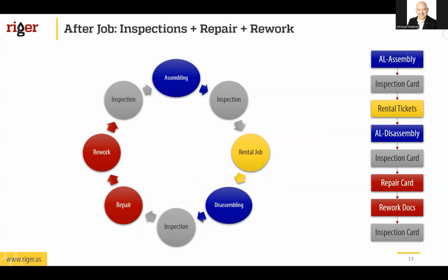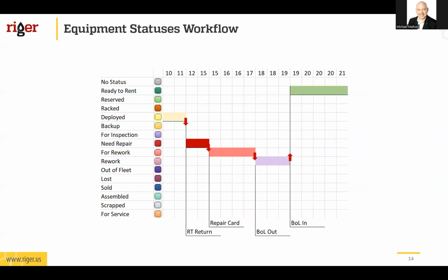And after that, we can run a QC, quality control, inspection card as well, and then everything goes back to the rental fleet for the inspection. Rework has two separate statuses.